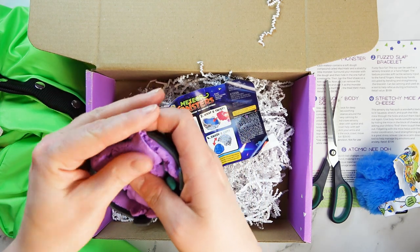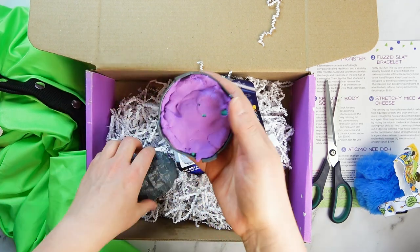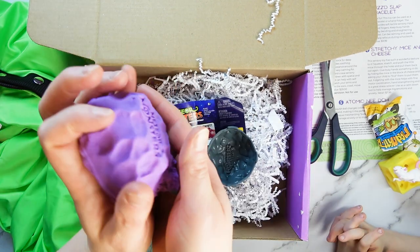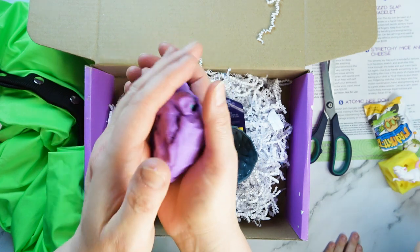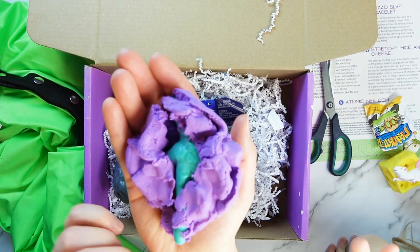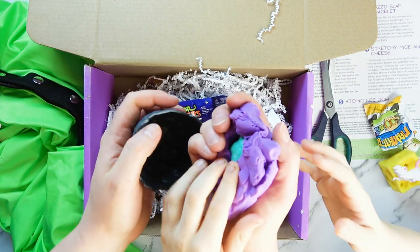Cover the monster like this. I guess I'm supposed to smash it and lift. Oh, there we go. Meteor monster, so then you can go inside and find your little guy inside. How fun is that? A perfect sensory toy.